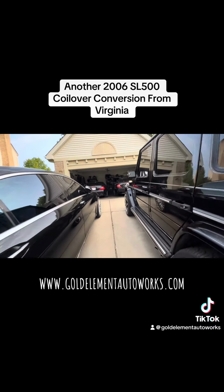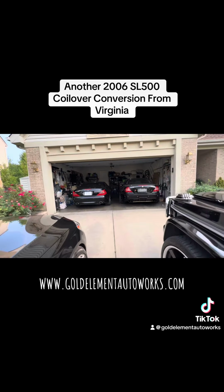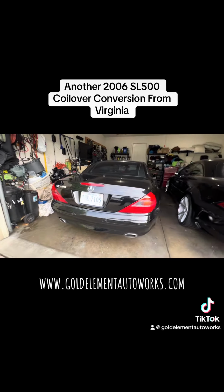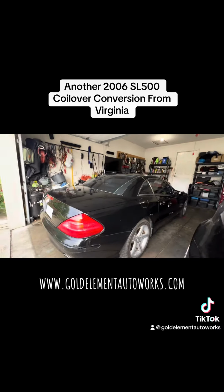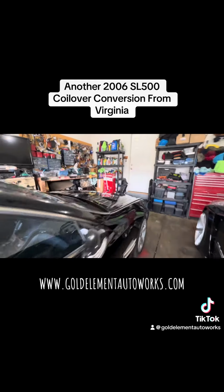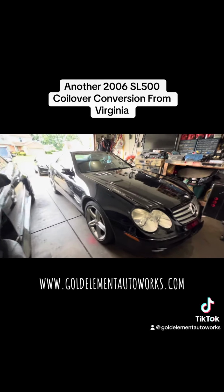Let's see. I have a 2006 Mercedes SL 500. This just got shipped in from Virginia here to Ohio, and I am doing a coilover conversion. I'm removing the ABC, the active body control suspension. That is a hydraulic fluid suspension. If you guys have watched my videos, you know what I'm talking about.